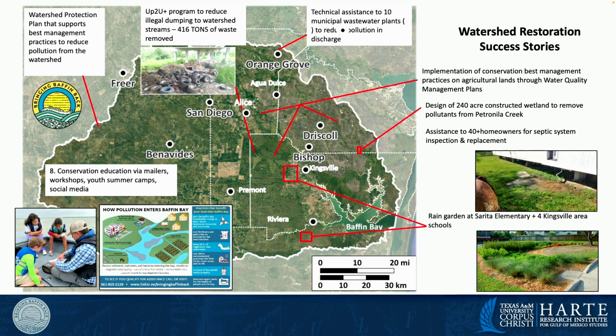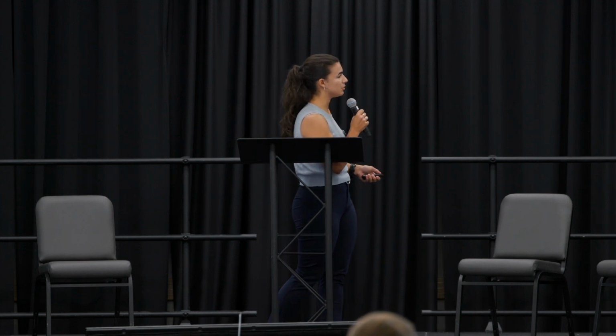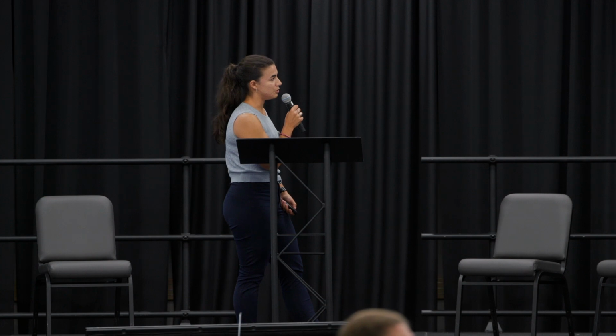Our partners are also working on implementing rain gardens, which we've learned a lot about nature-based solutions today. Rain gardens are great examples of that and great at schools and libraries. And we're working on, or our partners are working on implementing some more rain gardens throughout this kind of Kingsville, Sarita, Rivera area of the watershed. So looking forward to seeing those come to fruition here soon too.